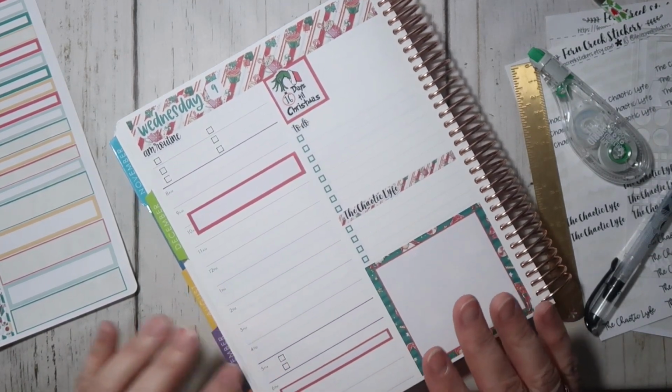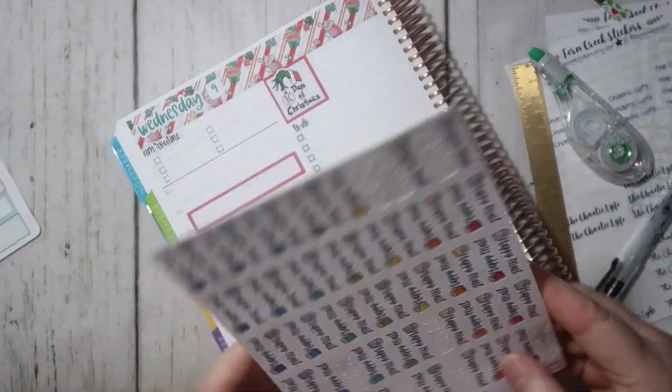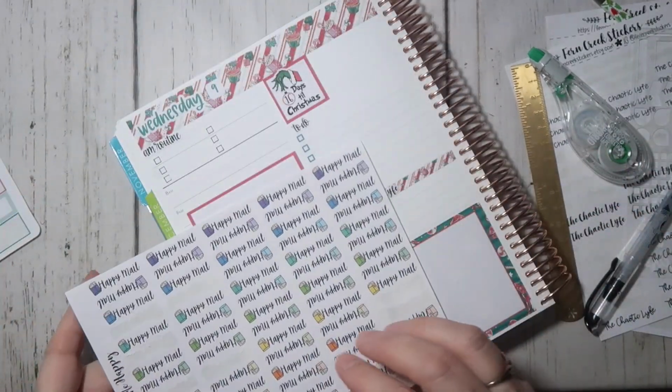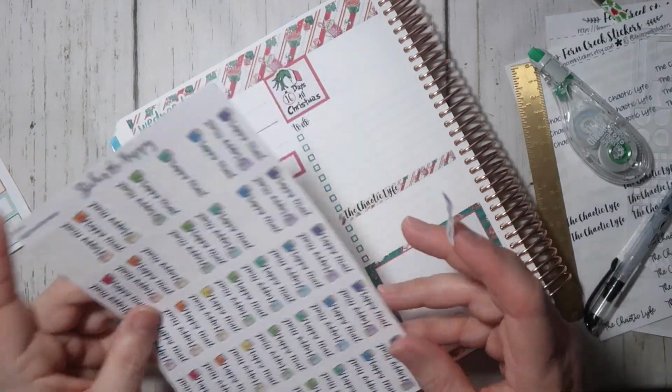And then Wednesday is the 9th, so I am supposed to get my Moxie Life for 2021, which I'm excited about. So I'm going to use one of these little Happy Mail stickers. These are from Sticker Me Happy.